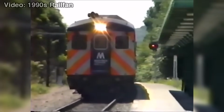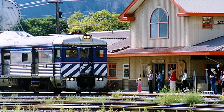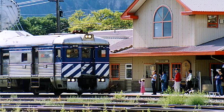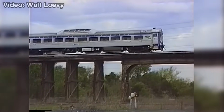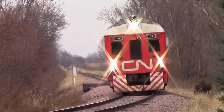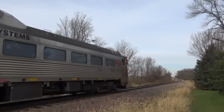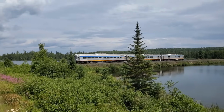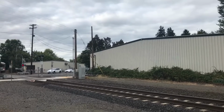Revenue service around the world had for the most part ceased around the 1980s and 90s as newer equipment rolled in. Many were converted to standard coaches, put in storage, or scrapped. A few lucky survivors continued running on BC Rail until 2002, the Alaska Railroad in 2008, and Trinity Railway Express in 2011. Today, the railed diesel car can still be seen on display or running excursions at museums and on CN, Via Rail, and the West Side Express service.